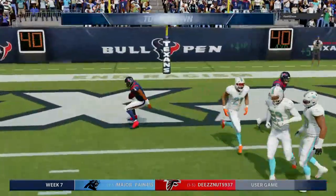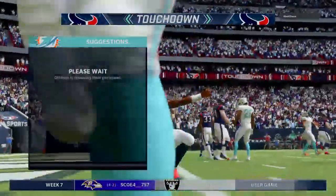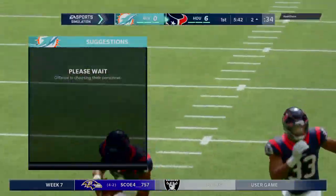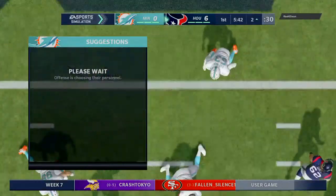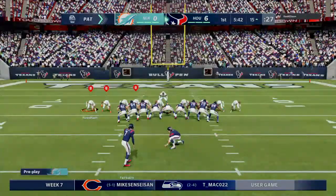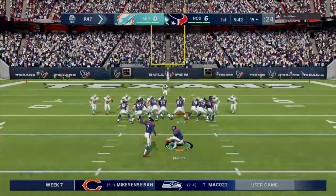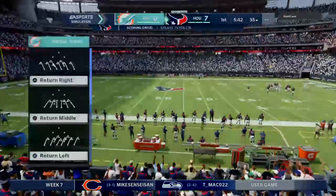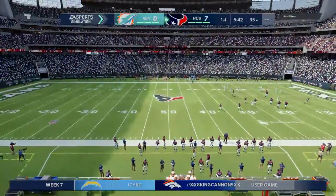He gets into the end zone. Touchdown, Houston. Deshaun Watson, a 3-yard run as he kept it himself. And the Texans take it all the way down the field and score on the opening drive. Kaimi Fairbairn on for the extra point. And the Texans take a 7-0 lead. Makes the score Texans 7, Dolphins nothing.